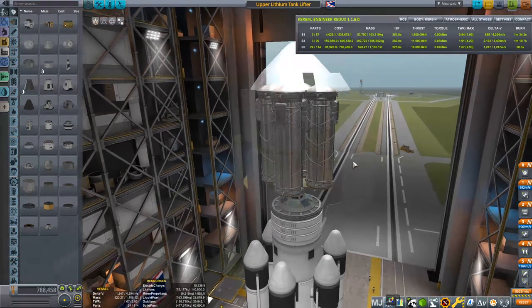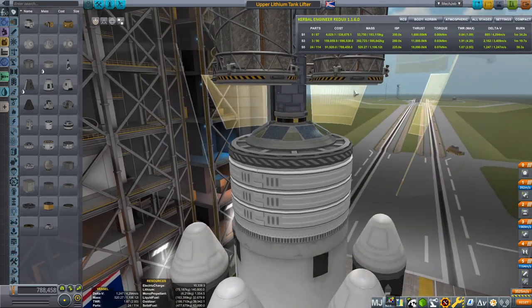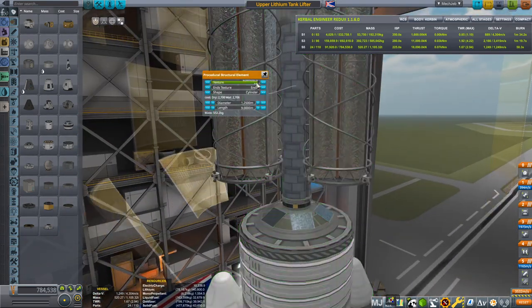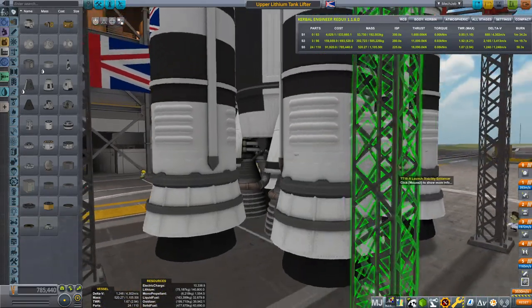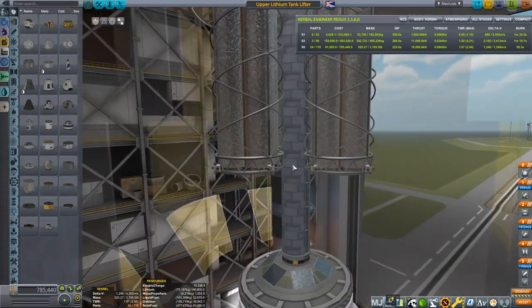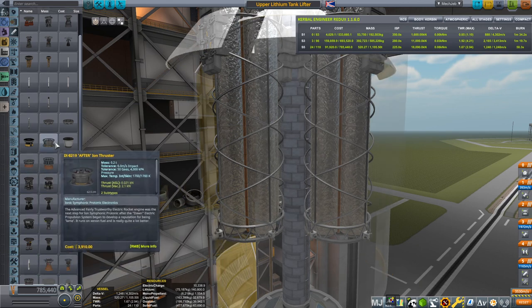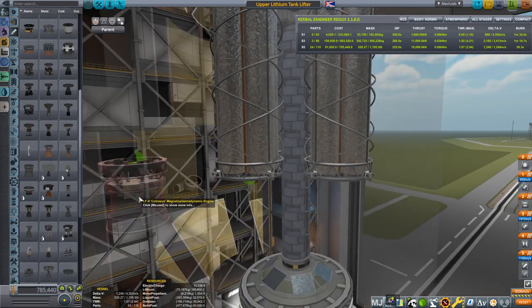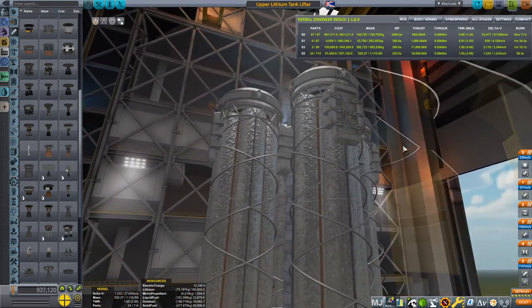Okay, so here's what we're going to do. For this, we're going to take those off. I'm going to need a little bit more length out of that part, because what we're going to do is take our engines, which are going to be these guys, the Colossus. Slap those on there. Okay.